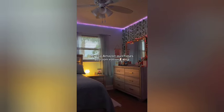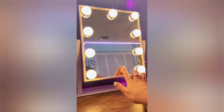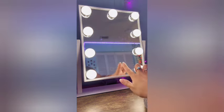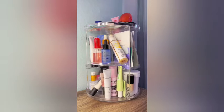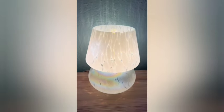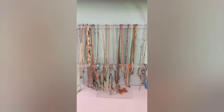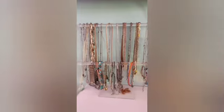My top Amazon purchases, bedroom edition. This LED mirror has 3 different settings and you can adjust each and every one to your liking, which is perfect for doing my makeup at day or night. Next, I have this rotating acrylic organizer that holds a ton of stuff. Next, I have this cute little mushroom lamp, which is so beautiful and nothing like I've ever seen before. Then lastly, I have this acrylic jewelry organizer, which holds a ton of jewelry and best of all, will not rust or brass any of your jewelry.